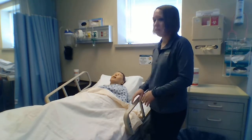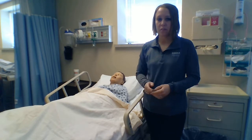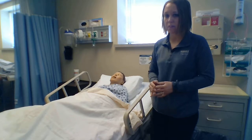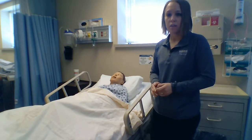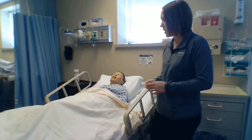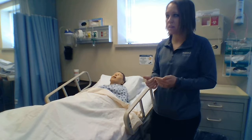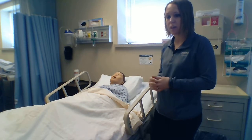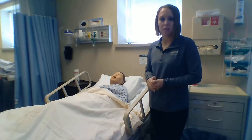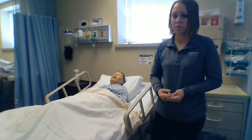The pulse, if it's above 100, we definitely want to report that, because that can be one of the first signs of hypovolemic shock, and we want to catch that early because that can be life-threatening. If the pulse is a little low, it's okay. It's normal for postpartum moms to have a lower pulse, so if it's like 50, 60, it's probably okay. Respirations, if they're too fast, can be another sign of hypovolemic shock, so we definitely want to report that as well.